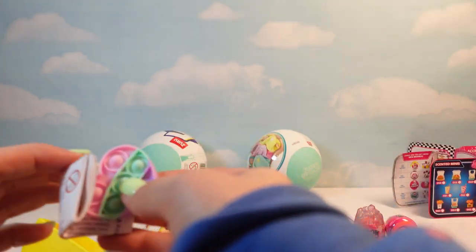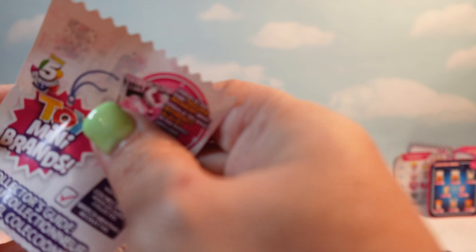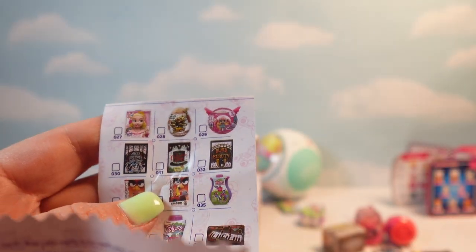Alright, here is our big capsule. We got another poppet shaped like a heart, which we had before, and it does work. Are we going to find any books? Yes, this one could have books. See right here how it has books next to the head? So we might get lucky with this one. We did not get a book.